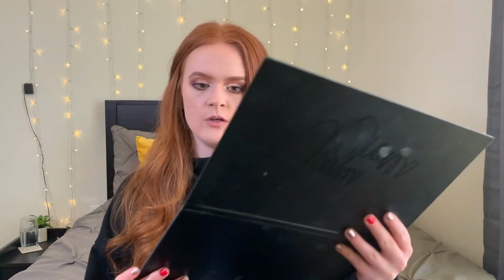Oh my god, that's not the brush that I use. That is my highlighting brush. I used to use my highlighting brush to apply bronzer. Okay, we're going to cut all that out. No, we're not talking about that. Okay.